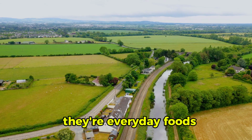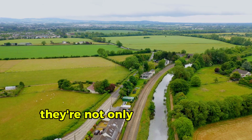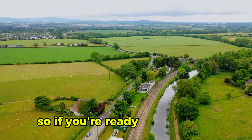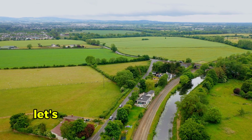They're everyday foods that you might already have in your kitchen. And the best part? They're not only good for your digestion, but also packed with nutrients that can boost your overall health. So, if you're ready to feel lighter, more energized, and more comfortable, let's dive in.